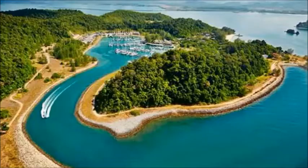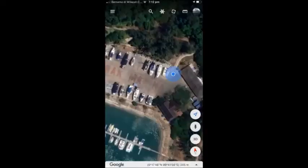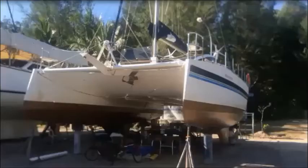I'm currently on the hard stand at Rebak Island Shipyard, which is in the top middle of the photograph. Rebak Island is a resort island just off the main island of Langkawi in Malaysia. Here's a Google Earth image of my boat just beside the blue dot on the hard stand, and here's a photograph of my boat just after I finished putting the copper coat on. I've still got a lot of work to do.